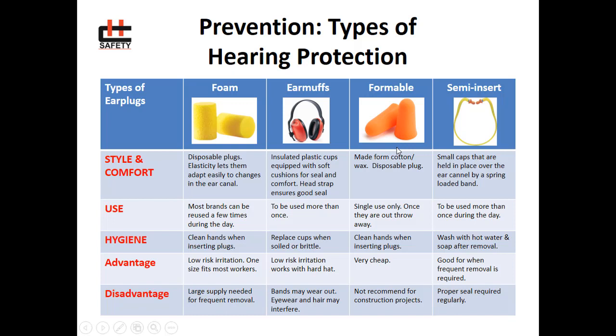Foamable earplugs are identified by this orange foam. They are made from cotton or wax, and they are also disposable. They are designed for single use only. So once you take them out of your ear, you are to throw away the foamables. You can't reuse them, as opposed to the yellow foams over here. Once again, you want to clean your hands before you insert them. The advantage is that they're very cheap. However, the disadvantage is that they're not recommended for construction projects.